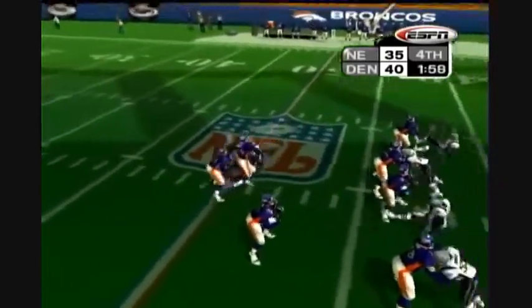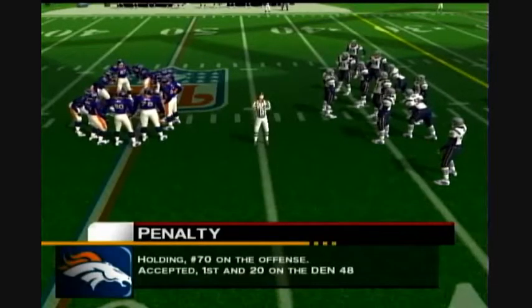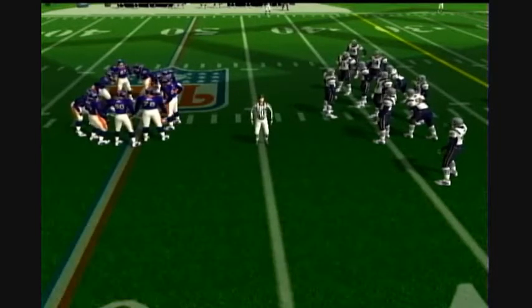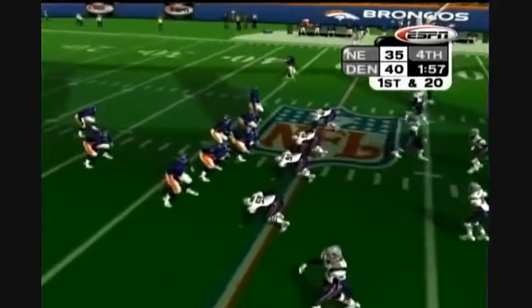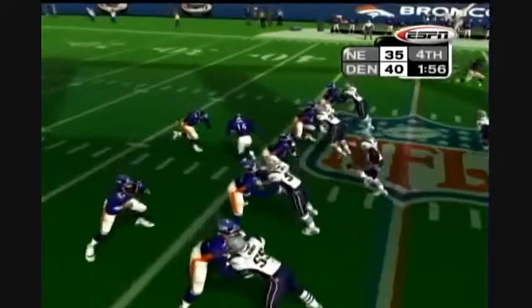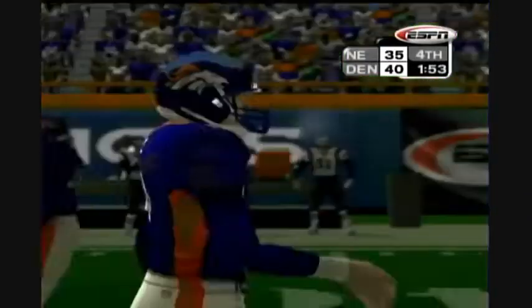Play action fake. Can't hold on. There's a penalty on the play. Holding on number 70, offense. 10-yard penalty, first down. A first down with under 2 minutes to go in the game. Strong eye, 3 wide for Denver. Cut. Looks like play action. Good coverage. Incomplete.